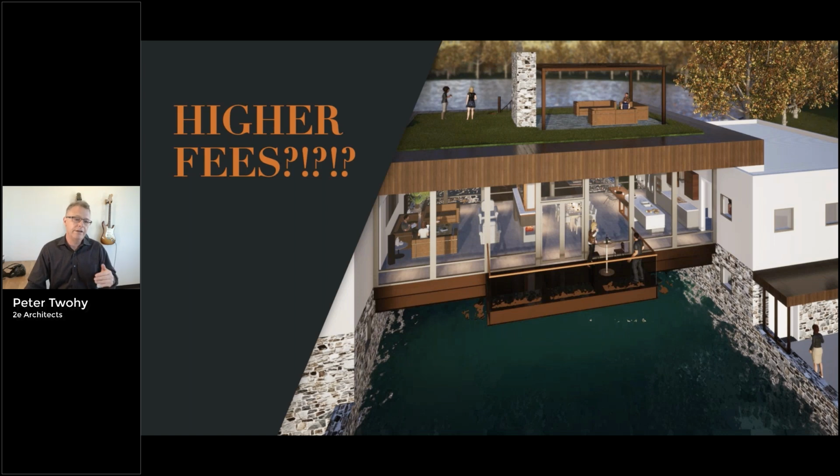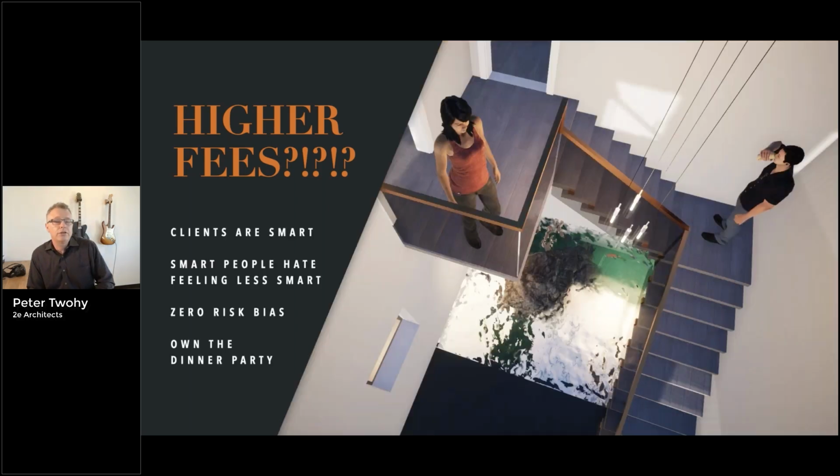So they're charging higher fees because they're offering the Ferrari, right? And you're offering not the Ferrari from a client's perspective, right? So we all know that our clients are really smart. There's no question about that. We also know that smart people hate it when they don't feel smart. And that's what they feel like when you show them a set of drawings. The architects become the brilliant people in the room because we fully understand this. And they turn the pages and they're pecking out 50 to 80%, but it's not more than that. So they don't like it.